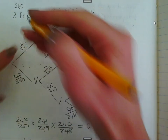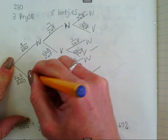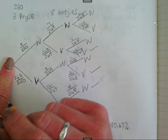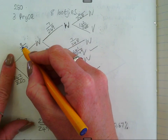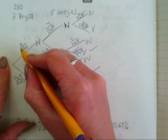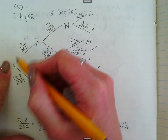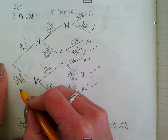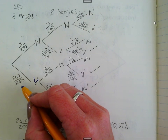So, for the first draw, you can win or you can lose. Do you agree with me? For prize number 1, you have 8 tickets in there. So the chance of winning is 8 over 250. The chance of not winning is 242 over 250. Does that make sense?